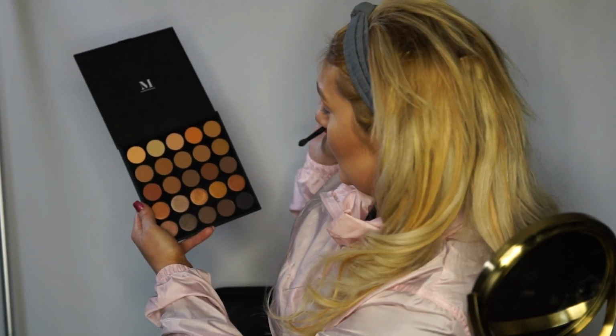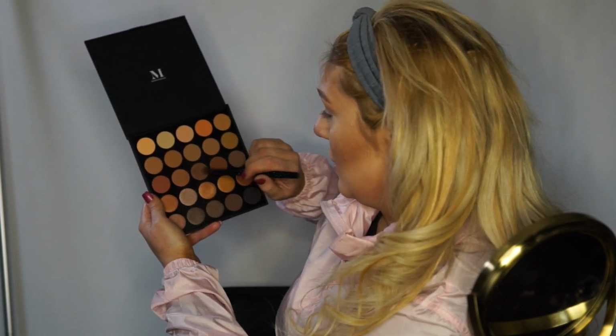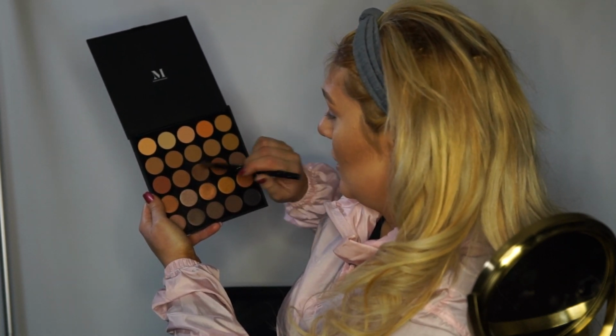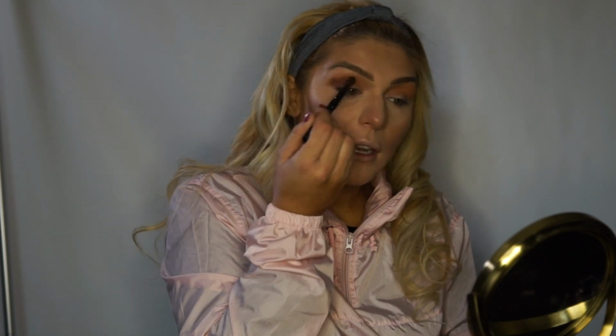Okay, so now that my transition shade is on, I'm going to go in with a denser and smaller brush and use this warm brown tone, mixing it in with a little bit of this. I mix a bunch of colors together. That's what I like about this palette, because there are so many different kinds of browns you can choose from. So I'm going to go right into the corner of my eye and just throw this in.